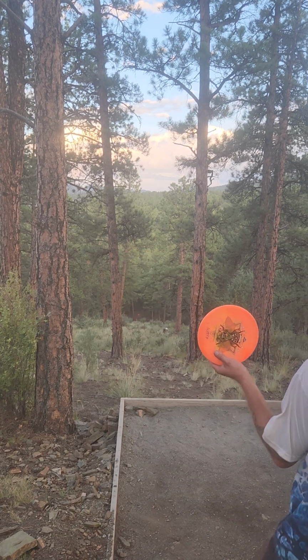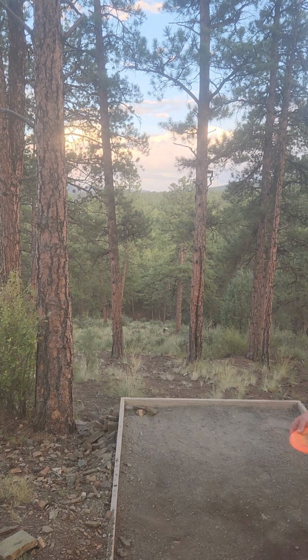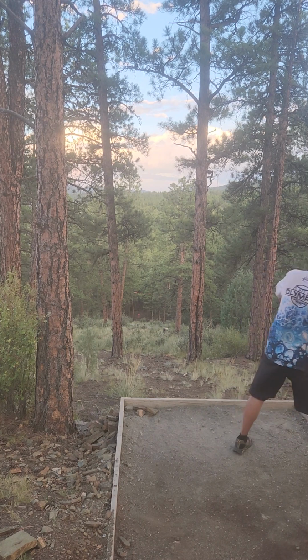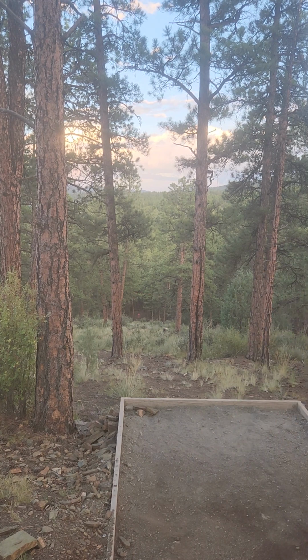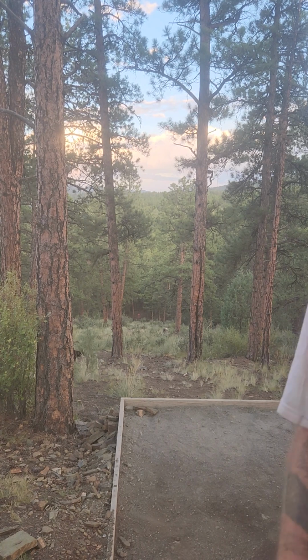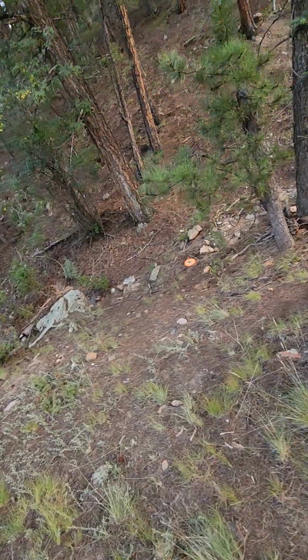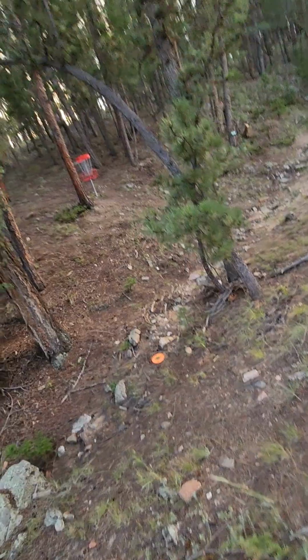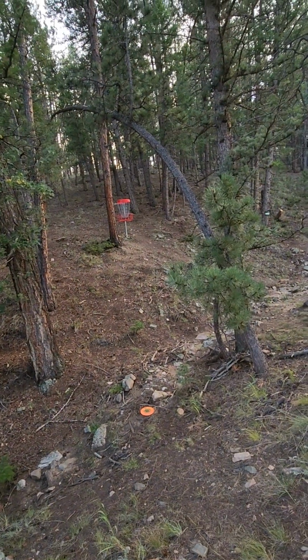All right, I got a Pathfinder. I'm just going to fan grip it. This is all about touch and speed control. Oh yeah. Little branch deflection, but I'm circle 1, I think. That's pretty sweet. Found my disc. Filtered pretty well. It's a 25-footer uphill.